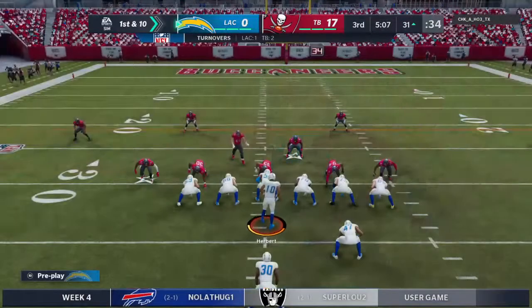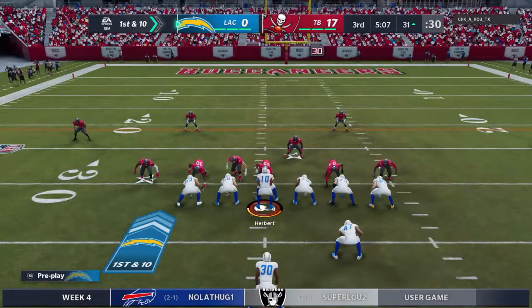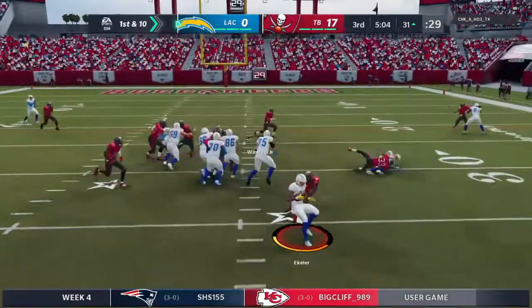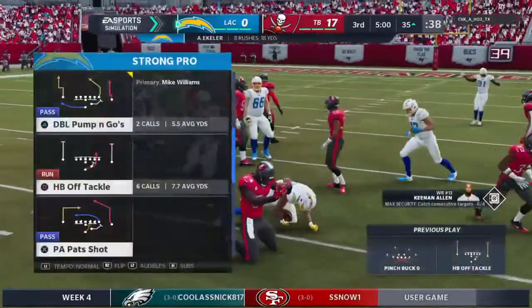As we know, the key to everything here, don't get careless with the football. The problem is you've got to stay aggressive as well, so where's the line between being aggressive and attacking and being overly aggressive? I think they just crossed it on that one.